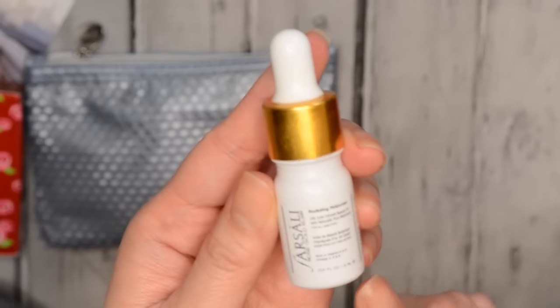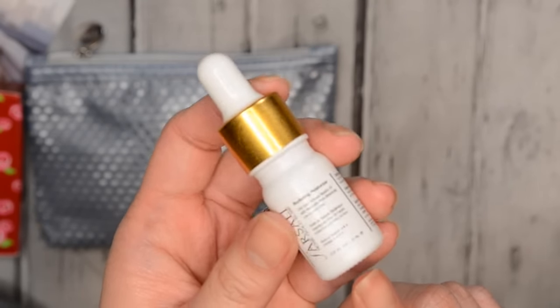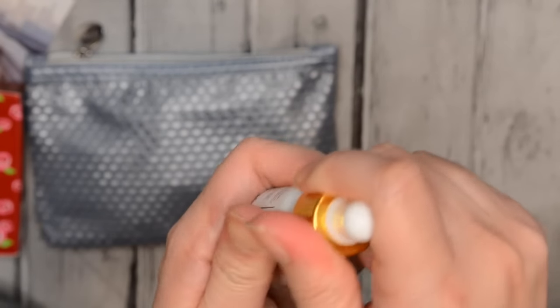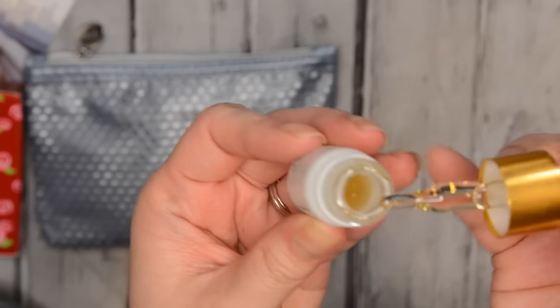It's just a little tiny vial. This is 0.17 fluid ounces or 5 mils. So yeah, it's pretty pricey, and it's always sold out. So yeah, I just never had a chance to try it. I'm glad to have a little sample of it, and it looks like this.